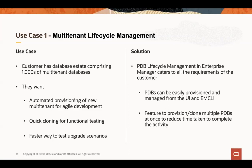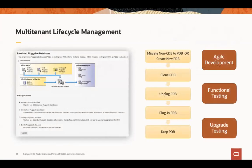So the solution that we recommend to them is the PDB lifecycle management in Enterprise Manager, which caters to all these requirements from an automation and standardization perspective. So this is a single screen. On the left-hand side, you see the picture of the provisioning pluggable database flow. And this particular screen caters to all the requirements related to multi-tenant lifecycle management. Whether it is migration of a non-container database or creation of a new pluggable database, which is important for all the agile development processes, then you have the functional testing requirements like quick cloning of the PDBs, creating either the full clone or the sparse clone.